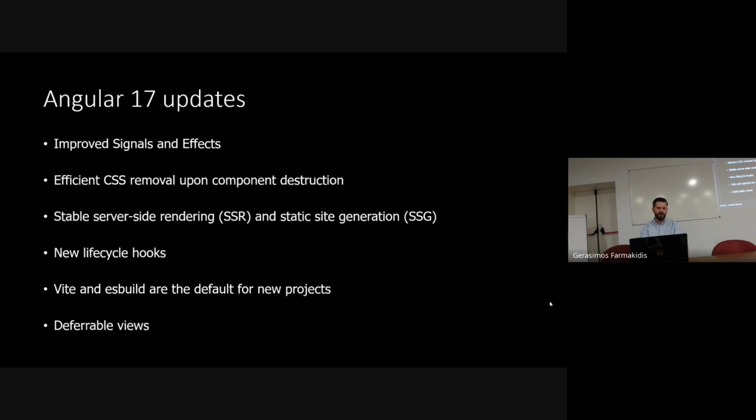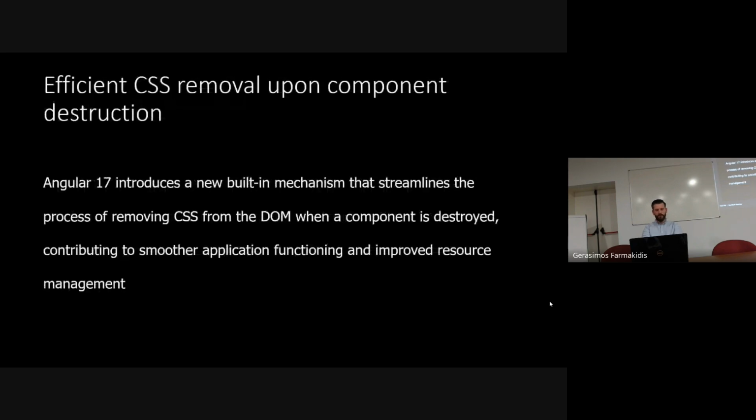More improved signals, we could say, and effects. Another main issue that we had in the past was the CSS that was left on the DOM, and now it's improved. We have better server-side rendering and static-site generation. We have new lifecycle hooks. We have a new build and runtime for new projects, and we also have deferrable views. Deferrable views are going to be presented from the finished product.